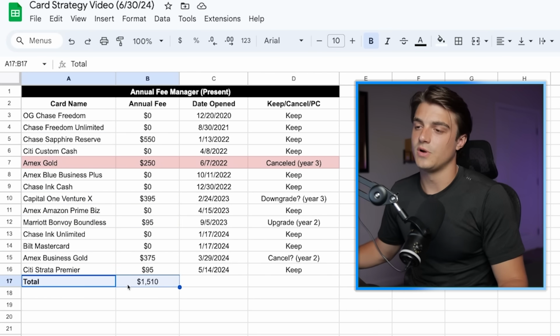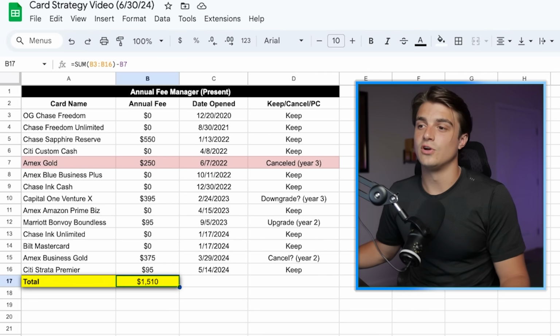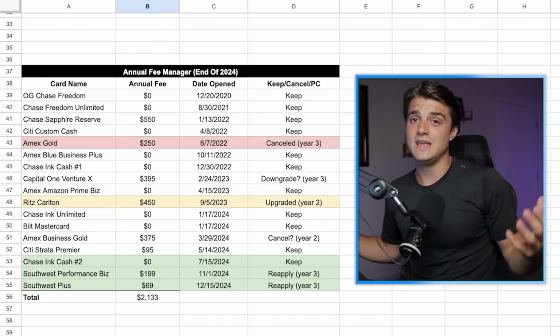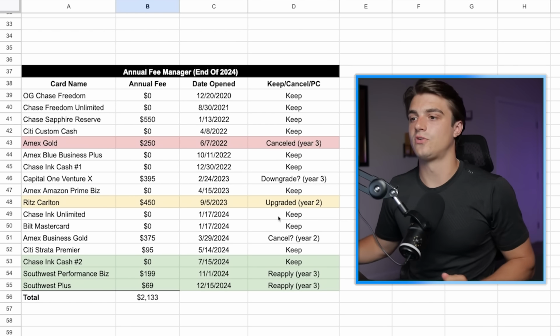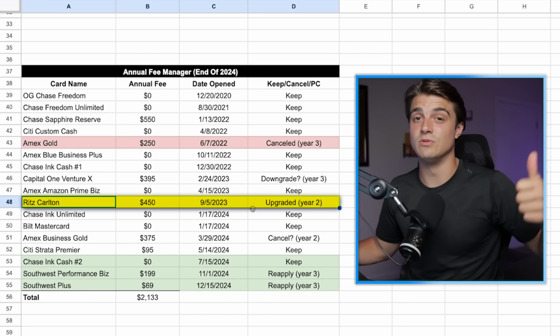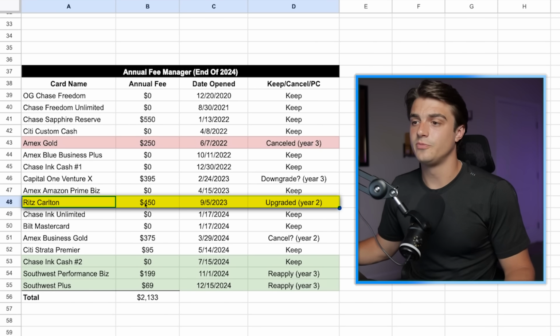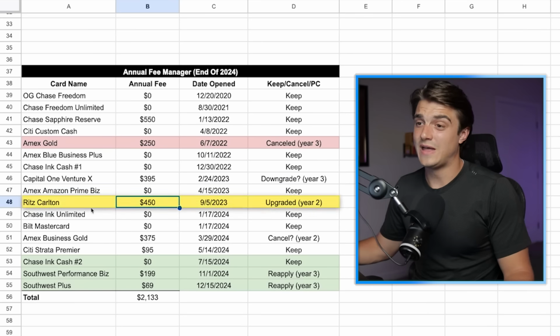So like on the last part of the spreadsheet, I am currently paying $1,510 in annual fees for cards that are giving me more than $2,000 of value, and I'm keeping them all open for now. However, at the end of 2024, all of this is going to start to change. And the main things to focus on here is that for one, I'm product changing my Marriott Boundless credit card up to the Ritz-Carlton credit card. And that's going to cost me an extra $355 a year because the Ritz-Carlton credit card has a $450 annual fee. So that's going to be a big jump.